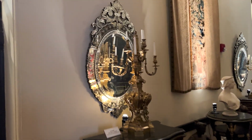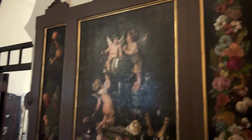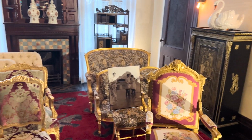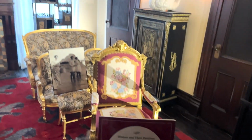All right, we're gonna head back out in the hallway. Look at this. You can see that painting. Wine, Women, and Song. Wine, women, and song. Then here's another room. Women and their pastimes. Said some women like to sew, some went on hunting and fishing trips.